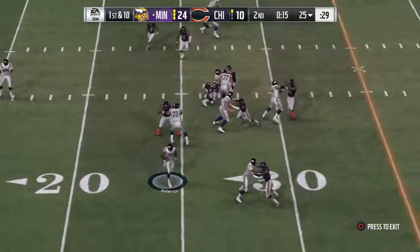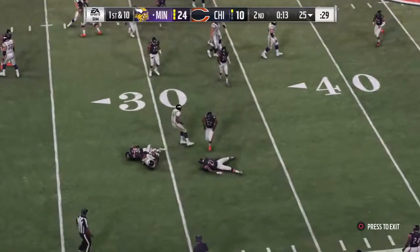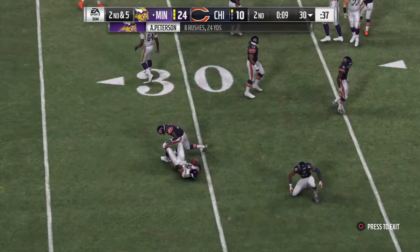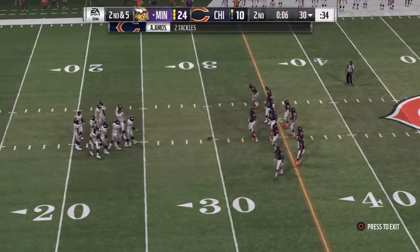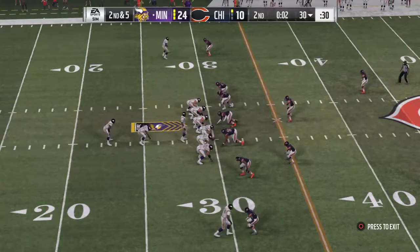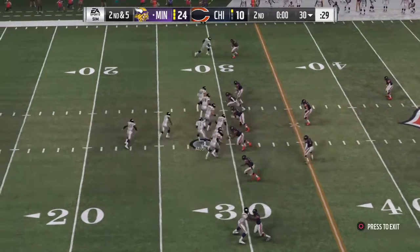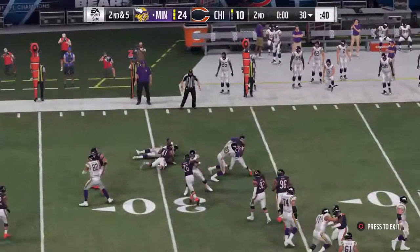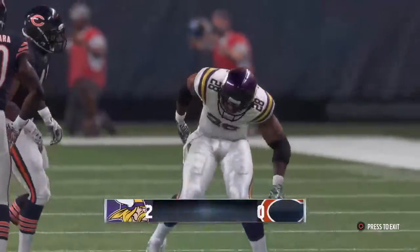They start the drive with Peterson. And he'll go down right at the 30-yard line. 5 yards on the carry. Good pickup on first down. And that's exactly what you want on a first down run. Pick up 5 yards, bring up 2nd and 5. The defensive line, though, they've got to figure out a way to out-leverage the guys up front because the offensive line is winning at the point of attack.